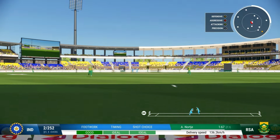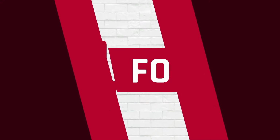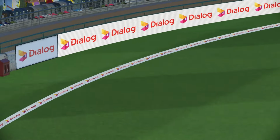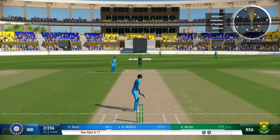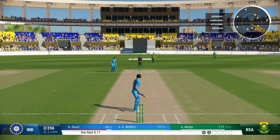Really good shot there. That ball was just an invitation that was accepted by return of post. Nortje will be disappointed with that delivery. Austin has got the big shot away this over. Now they can focus on playing the next ball on its merits.